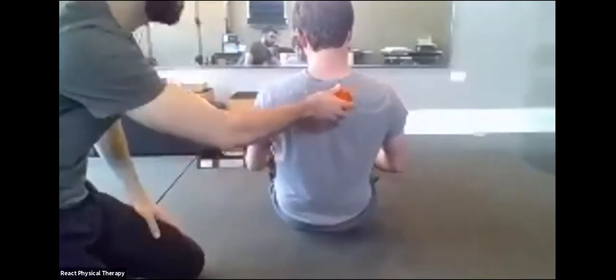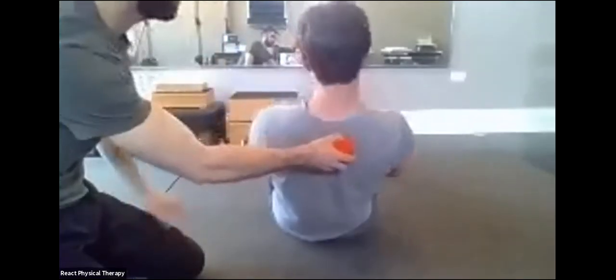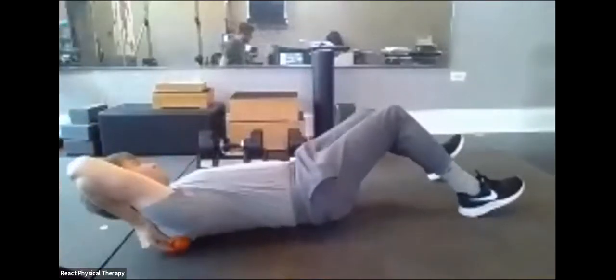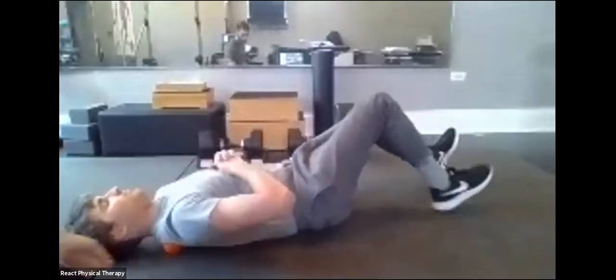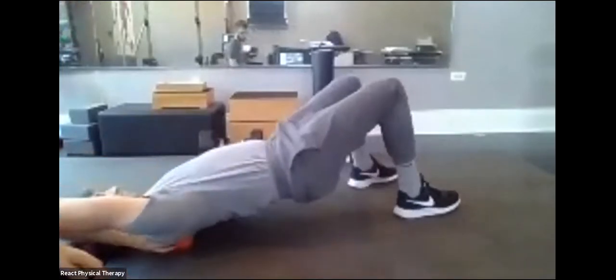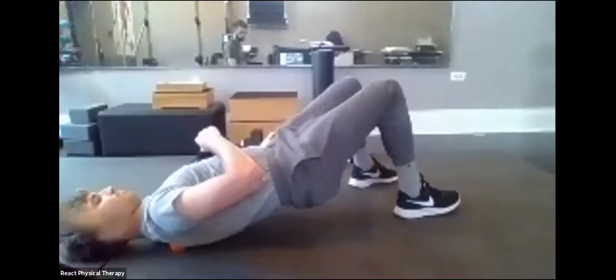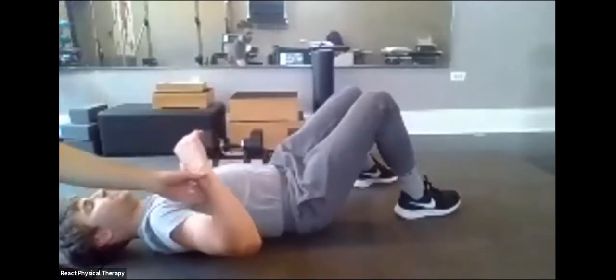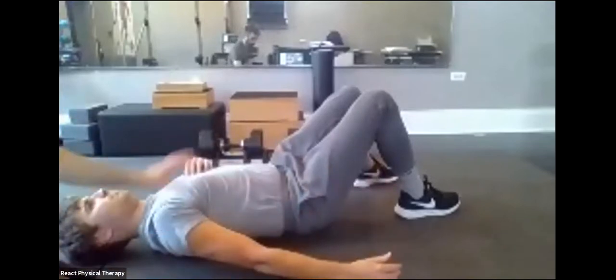So Dan, go ahead and show that from the side now. So lay down. Yeah, there you go. So set that up. So Dan's going to find that spot. Yep. Go ahead, I'd say go lower than that. So go ahead and bridge up. Yeah. There you go. Yep, so try to come down this way. All right, there you go. So he's going to get his body totally settled on that.